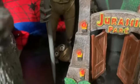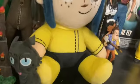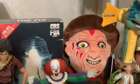These figures are very fragile. We also have the gates of Jurassic Park, and the OG Godzilla himself. Moving over, we've got the Iron Giant, some Coraline stuff. Some more stuff over here like Ellen Ripley, The Fly, Pennywise, Freddy Krueger, your usual.